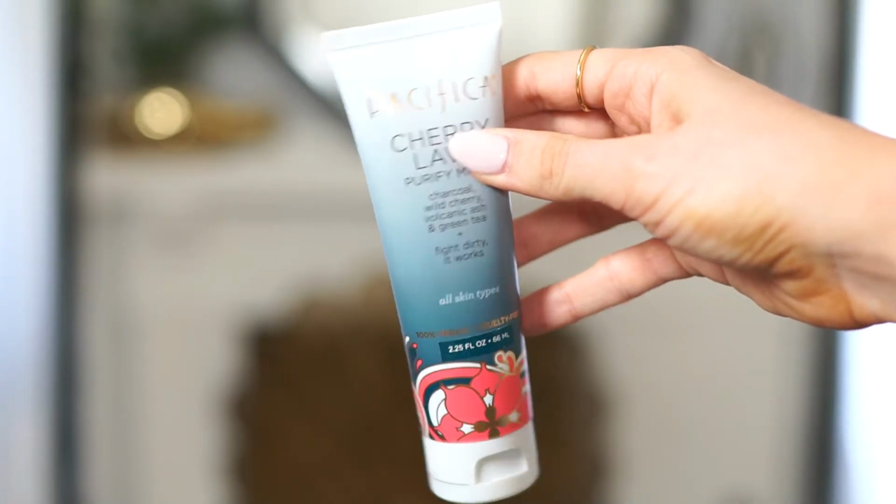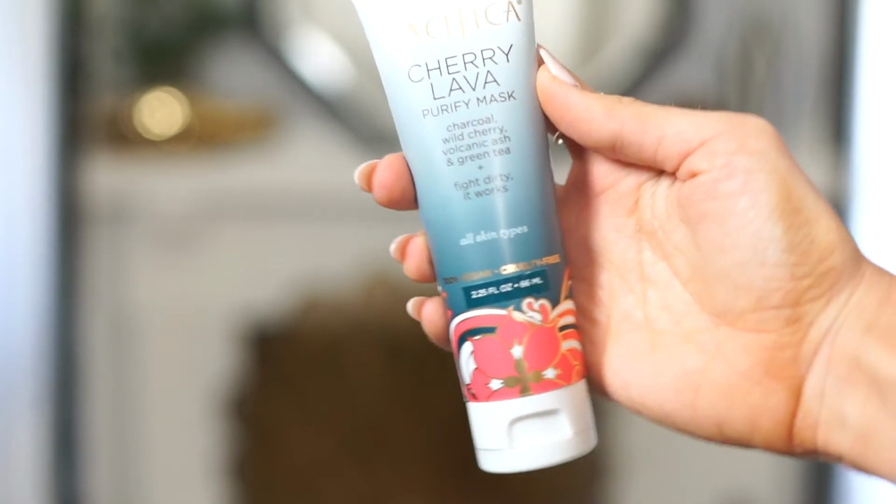My first favorite is by Pacifica. This is the Cherry Lava Purify Mask. You can get this at Ulta. I'm pretty sure this is a new mask, and I've been using this so much recently because it smells so good. If you like cherry stuff, oh man, so good. And I really do feel like this helps with breakouts, and it's not super drying, which is awesome.